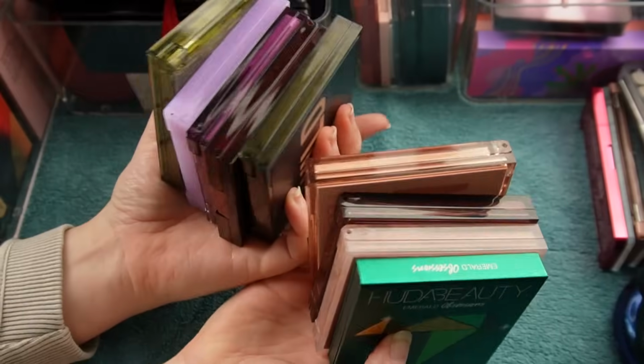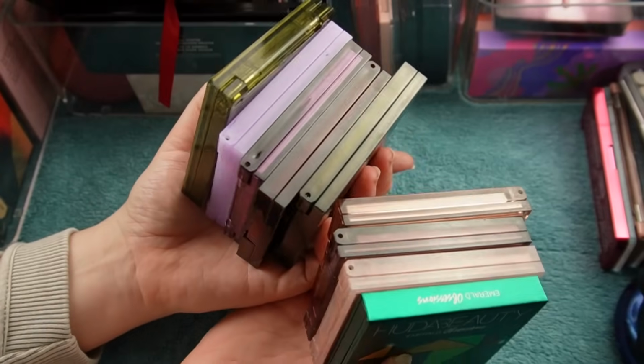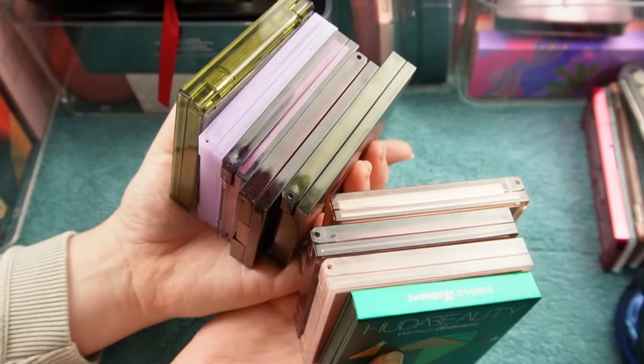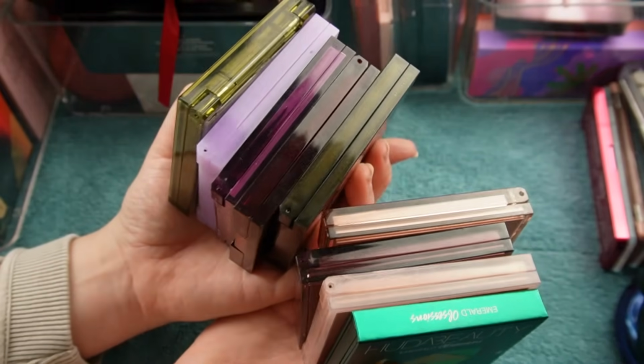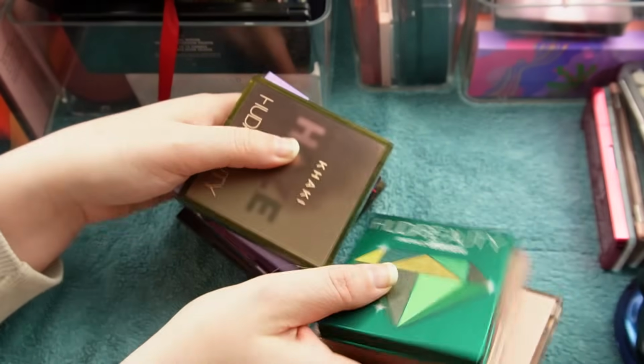I have slowly but surely been culling some of my Huda Beauty palettes. These are the Obsession ones. The larger ones are sitting in the drawer, but one of them was part of my Shop My Stash, so you'll see that in a second. Part of me needs to get rid of these because I don't use them enough. But part of me also can't because I just like them.